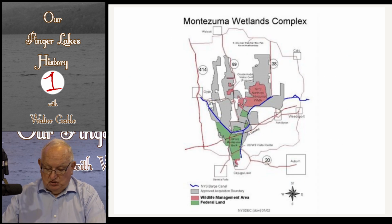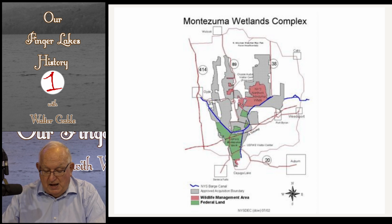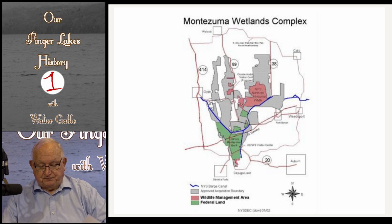This map shows the areas that make up the Montezuma Wetlands Complex. You can see visually how the Montezuma Wetlands Complex comprises much more than the Montezuma National Wildlife Refuge, which makes up most of what is color-coded in green on this map showing federal lands.